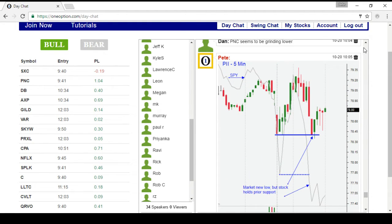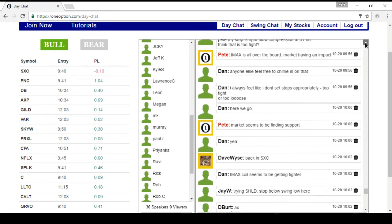So here I actually posted a little bit of a lesson on a stock that I'm watching, PII, and I had just mentioned why it's of interest to me. Again, market making a new lower low for the day, stock actually holding the prior low of the day and bouncing off of it. It's a good sign that the stock might want to go. This is actually one that I like on a swing basis. I think the stock sets up nicely.